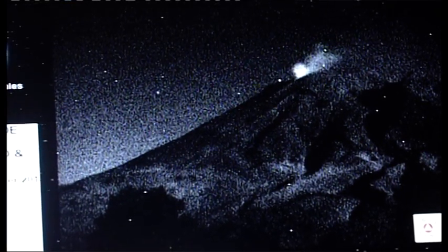Very, very bright lights. I make it a little bit darker. That's very, very bright. Very, very bright lights. That's a huge one. It's just coming down. That's beautiful.